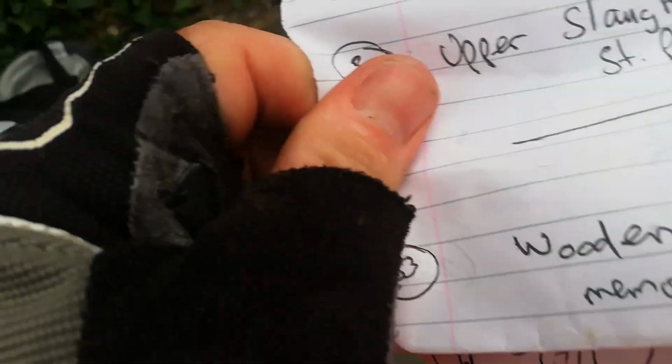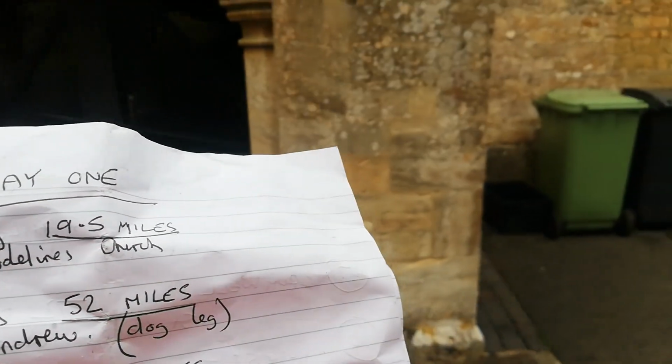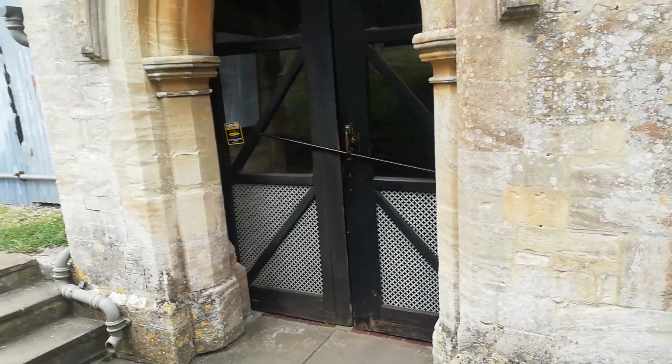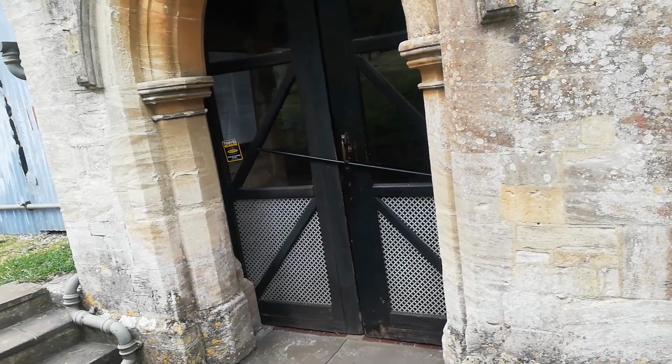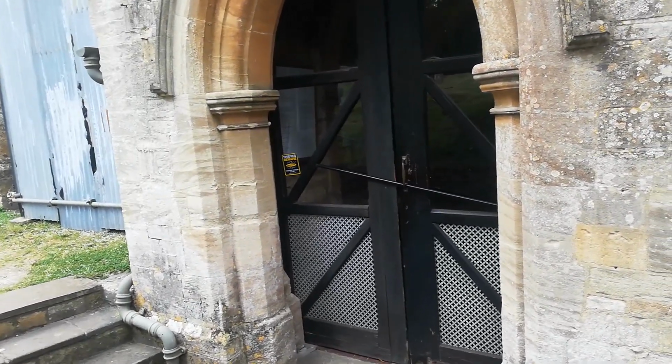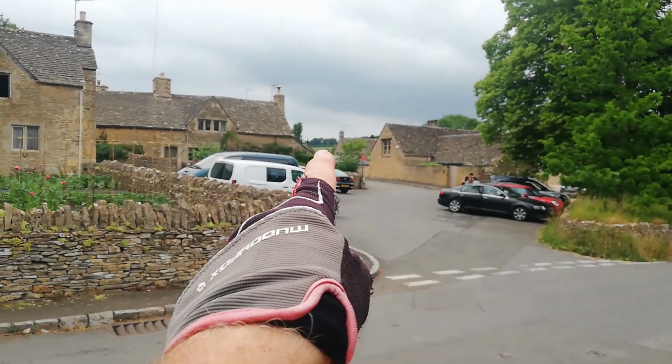So Upper Slaughter, I've got St Peter's Church. I'm guessing this is St Peter's Church unless there's another one. This is where I finished the ride anyway. 6:30. I can just about get through the porch, but the inner door's locked. There's no thankful village plaque there, so I'm going to wander around the village, and if I see someone I'll ask. I just came out of the church, nothing there.